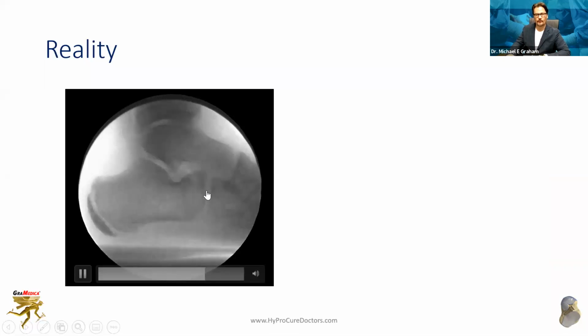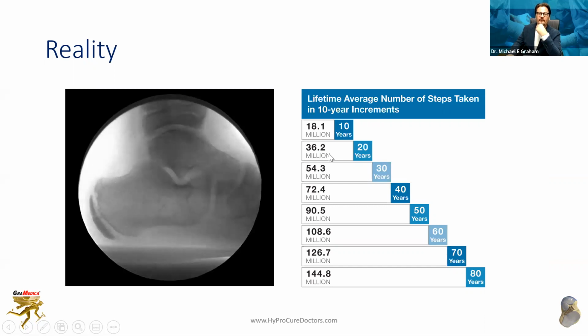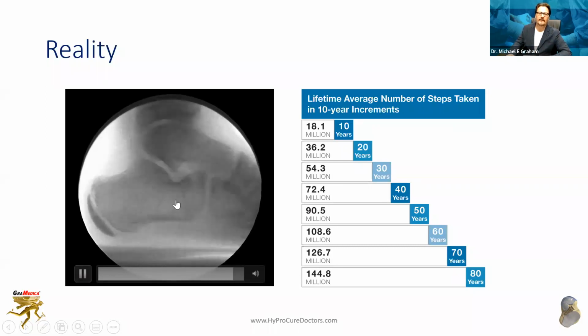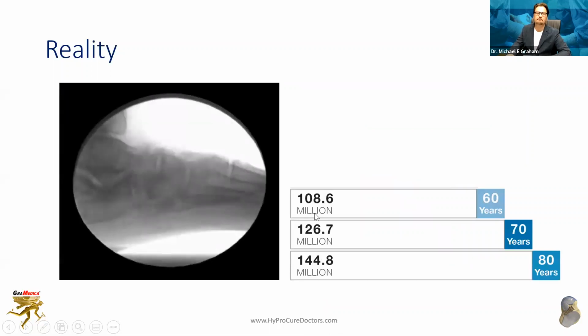We have this dynamic deformity that happens thousands of times a day. So we look at how many steps are taken in 10-year increments. By the time somebody, let's say they're 20 years old, they've taken 36,200,000 steps. So that's over 36 million times that the talus is partially dislocating on the calcaneus. So the ligaments, the tendons, the joints are not capable of somehow magically preventing this excessive hindfoot motion. So now let's fast forward this patient to when they're 60 years old. Now they've taken 108 million steps.